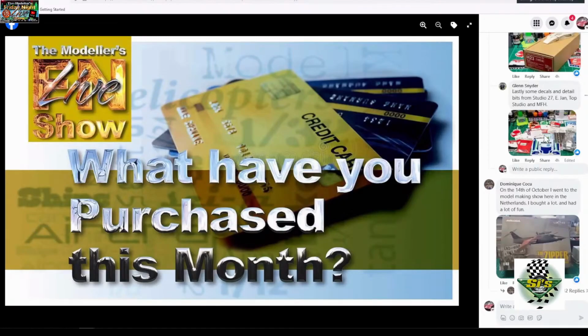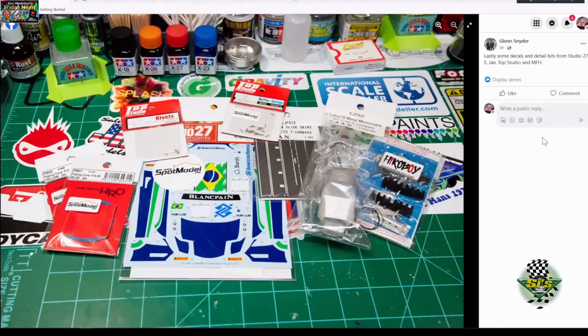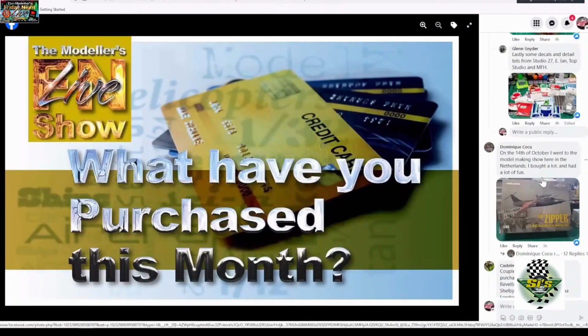And lastly, some decals and detail bits from Studio 27, Ejan's Top Studio and Model Factory Hero. Nice set of bank pane decals in there. Oh, very nice. I see, interesting enough, he's got some Tamiya enamel colors. It's good to see people still buying those because they are not bad paints. Yeah, some good stuff there. Oh, yeah, in the background. But yes, he's got some nice little upgrade bits there. Very cool. Nice one, mate. I think that's it from Glenn.